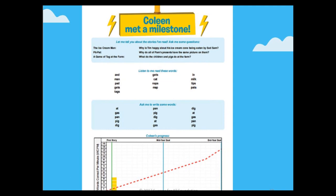So here's what the individual student report looks like. When it comes home to parents, it tells them what stories the students are working on and some comprehension questions that parents can use to spur their child talking about the story. Then there's a list of words that the students have passed on a tutor check that they get to read to their parents. And there's another set of words that the students can write, so parents can have their children write these words for them successfully.